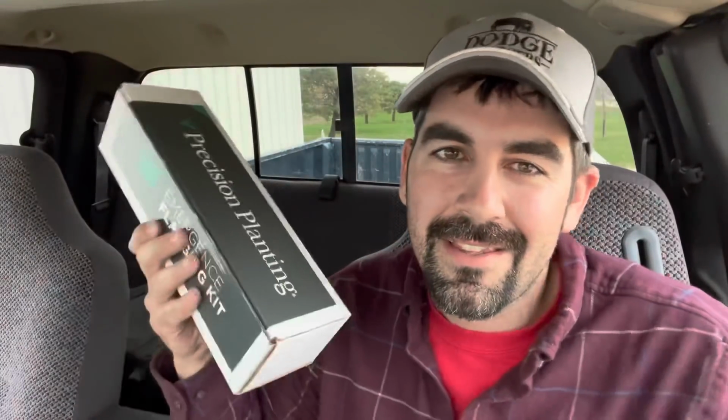Another thing that I think you are going to be really excited to follow along with is we're going to be doing an emergence flagging test with our corn this year. In fact, I just got this kit in the mail. This is not the corn kit. This is the bean kit. I can tell because it's really heavy. This is the corn flagging kit.